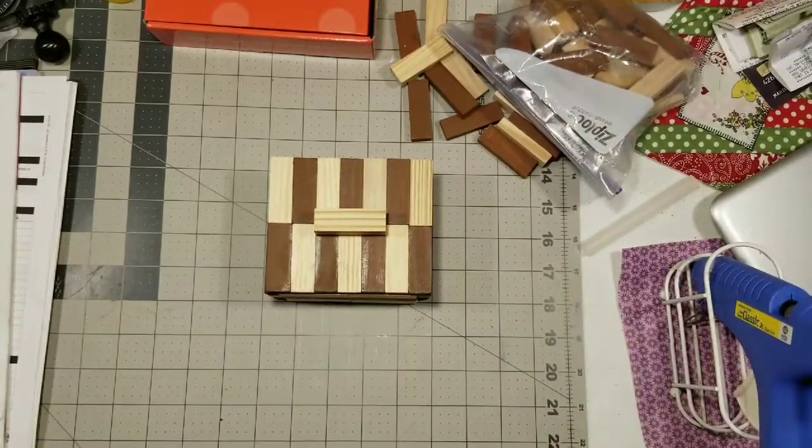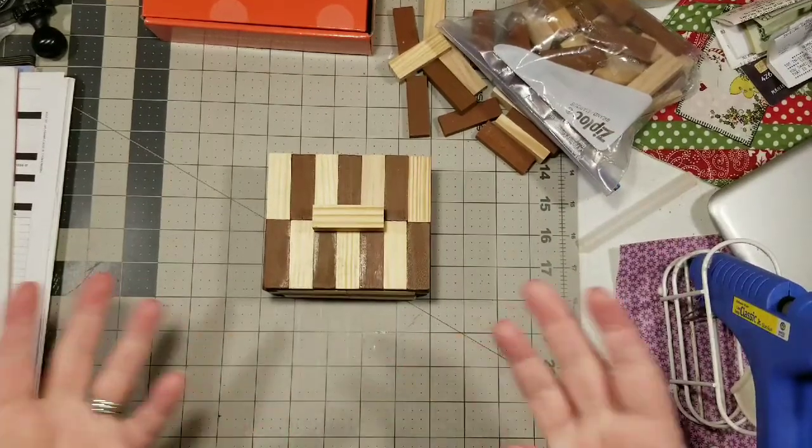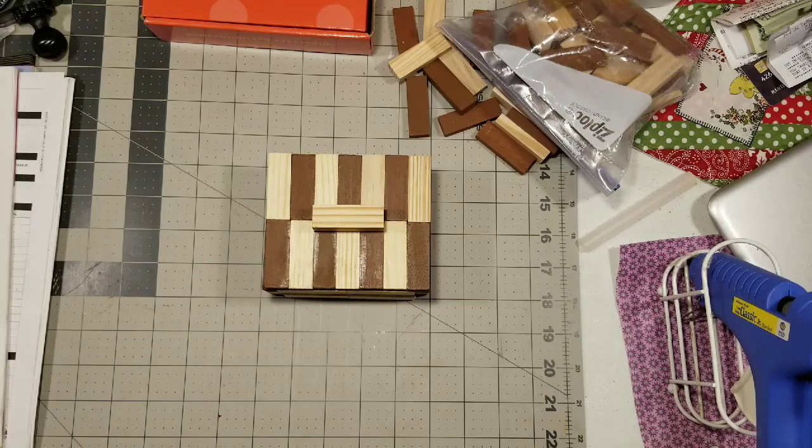So, I mean, we could say $3 if you want, but really there's no way it's $3 because I only used a box and a half of these and just used four letters out of a $3 bag of something like 200 letters or something like that.